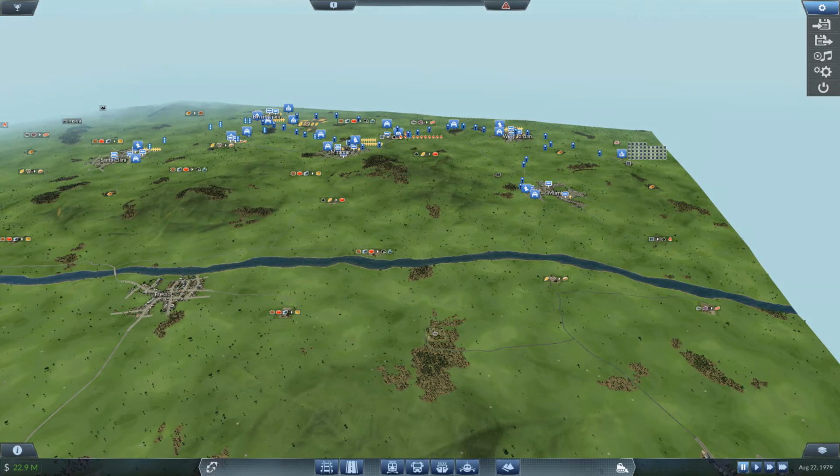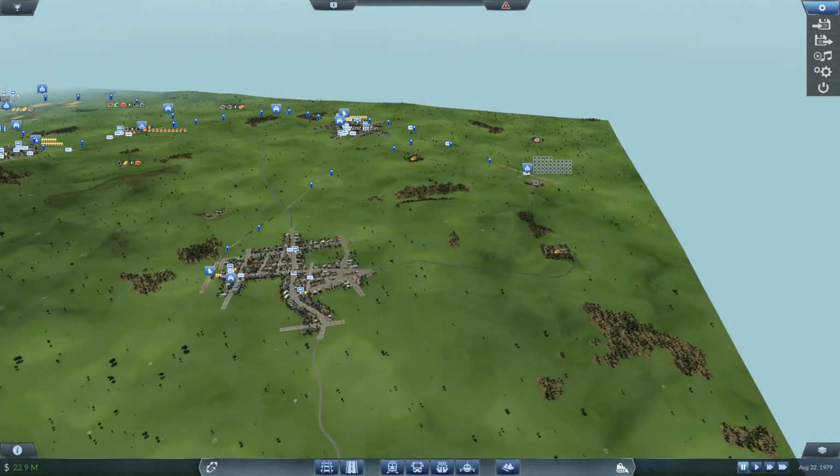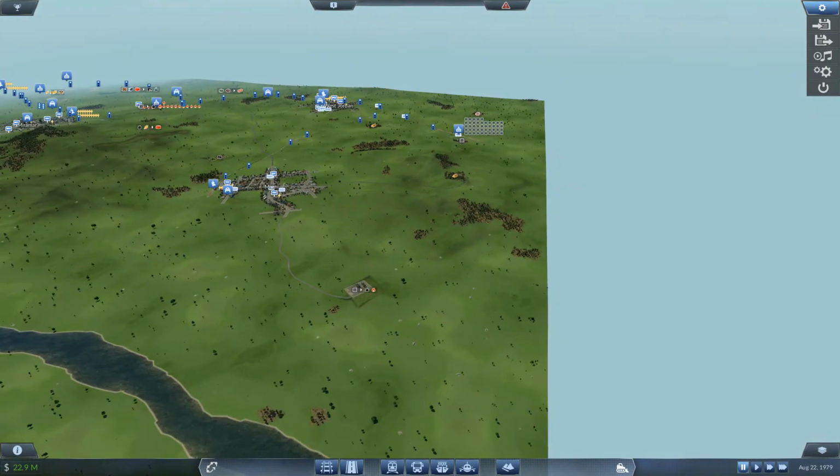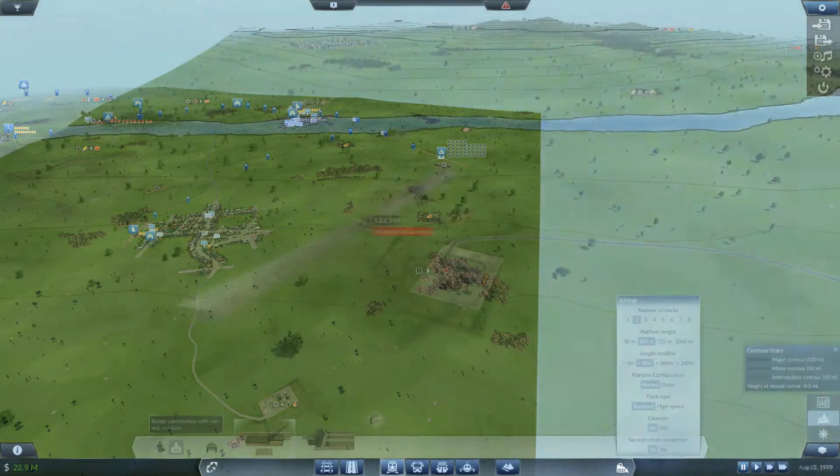And I'm going to go ahead and get to that. And I will get back to you guys. I'm going to go ahead and start with this, set up this whole fuel route here. And I'll get back to you guys in a sec.